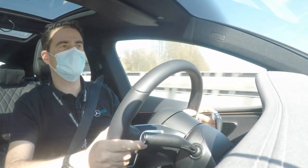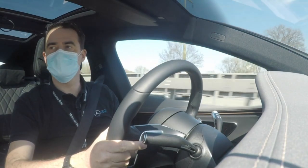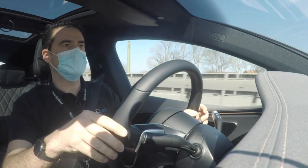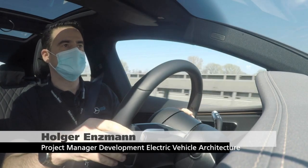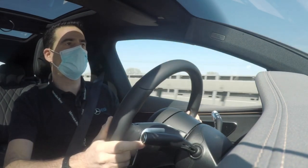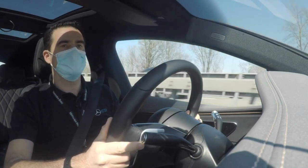So in our project, it was very important to have driving dynamics like an S-Class also in this vehicle. So we decided for an all-wheel drive configuration in this vehicle, having 385 kilowatts installed, 135 in the front axle and 255 in the rear axle. And I guess 4.3 seconds, 0 to 100 talks a lot about this.